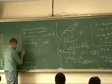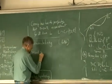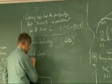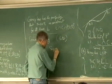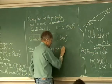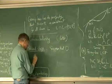Okay, but let me give you the second stage, because the second stage is really much prettier. Second stage. So suppose that O is an inflection point.